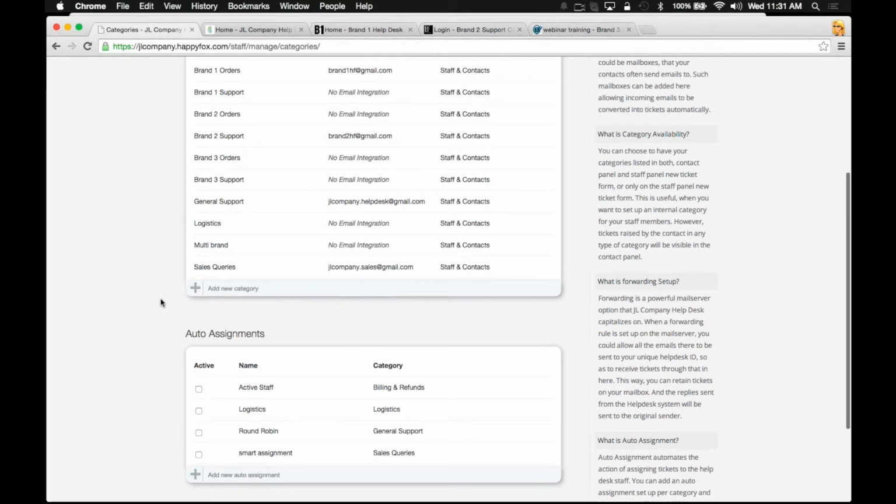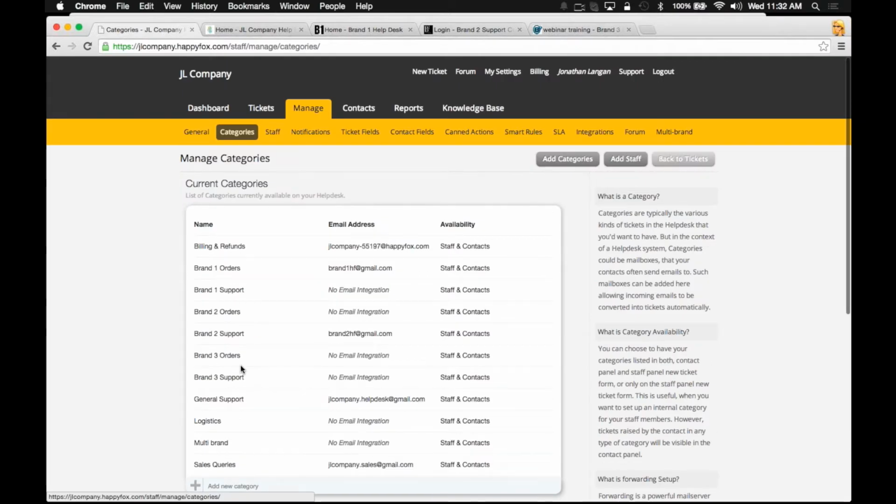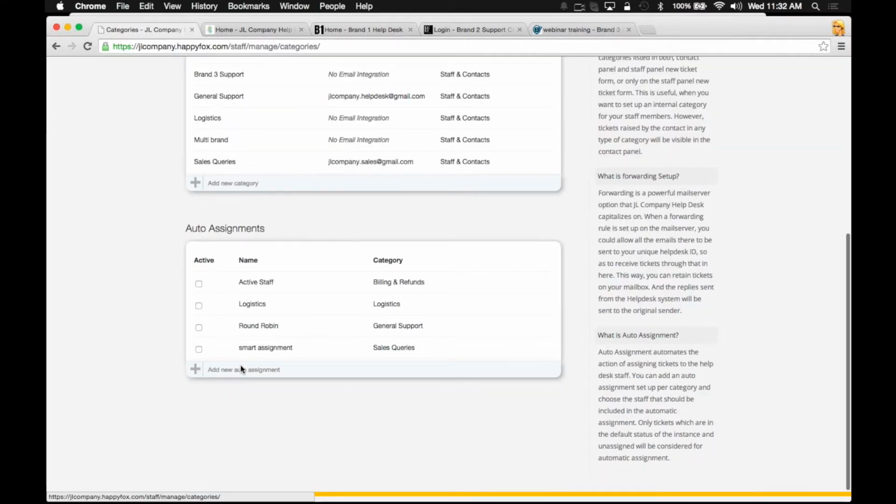Scroll down past your categories list, and now you have your ability to create some new auto assignments, which I've got some here. The thing in HappyFox is you have 2 options of auto assignments. You have a round robin option, and then you have an auto assignment based on active staff option. So you can name them whatever you want, associate the proper category again, and ultimately let me explain how these auto assignments are going to work.